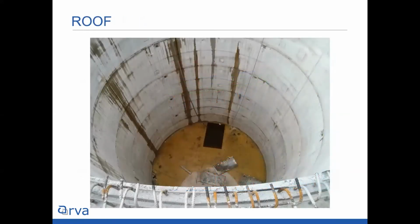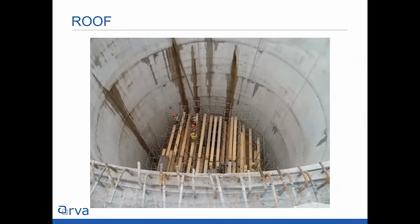So let's talk about the roof. That was the base slab. Let's talk about the roof. We considered various construction methods to optimize the roof design. Before you design something, you have to have an idea of how they're going to build it. And it turns out that building a roof isn't super easy. I mean, you're going to have to either put a lot of falsework inside the shaft, and for a 50-meter deep shaft, that's going to be really costly and not always the greatest option.